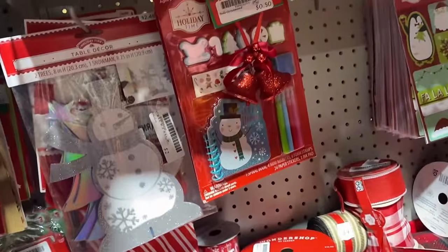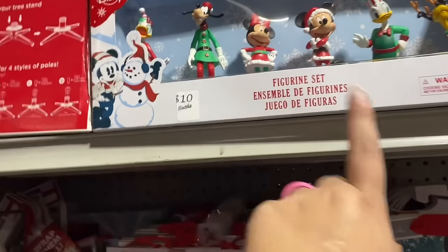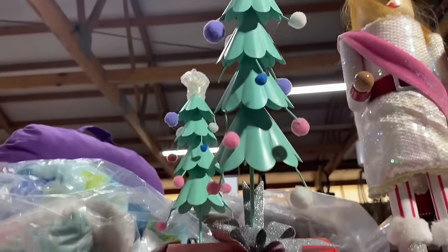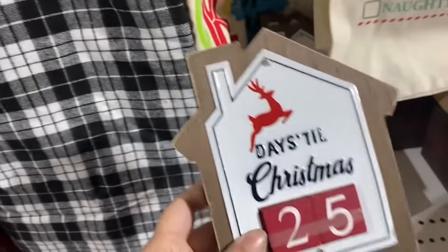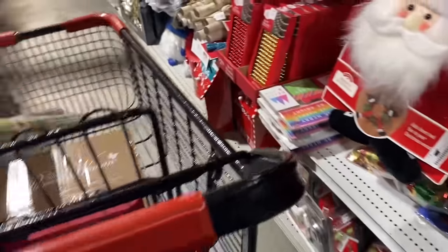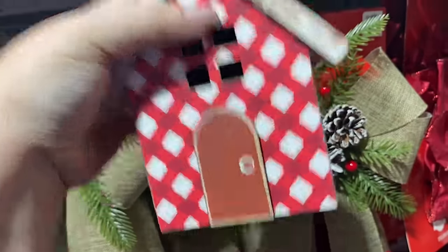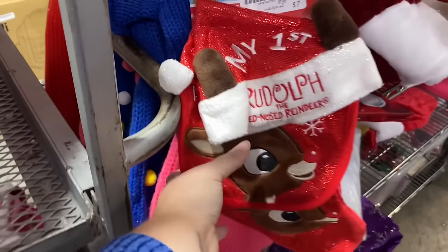$6? I mean, the prices are a little high, but they're not terrible, and they have a lot of stuff. See, $10 for that. Oh, look at this. This is cute for like the girls' room.